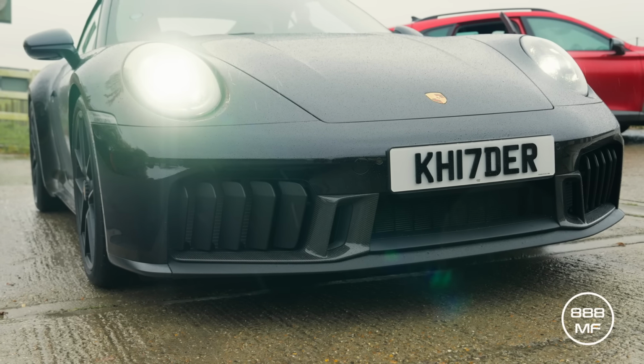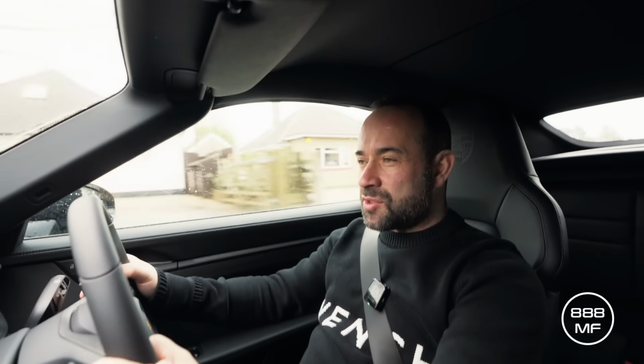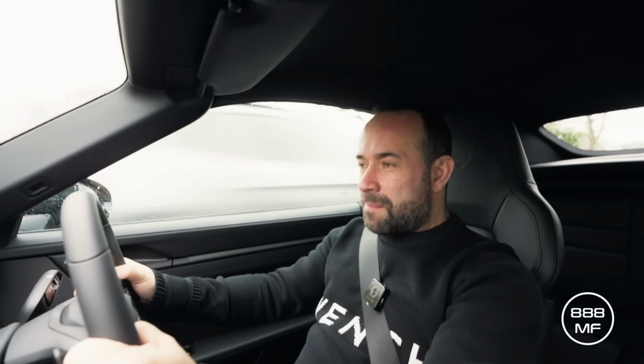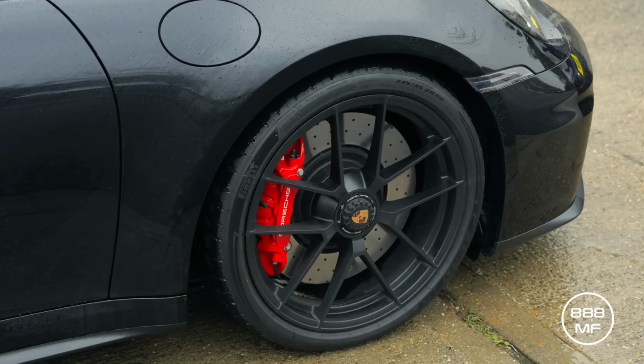I really like the design of this car as well. What's it going to be like when they put hybrid technology into a GT3? Can you imagine if this is what a GTS is like? This is already a fantastic package.